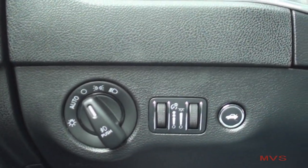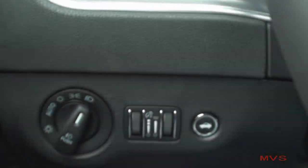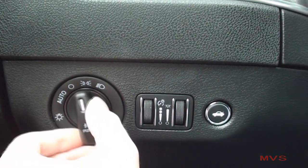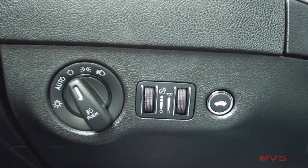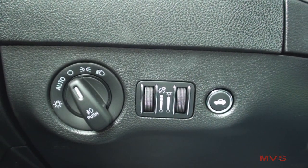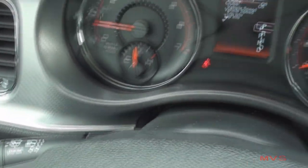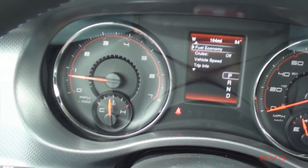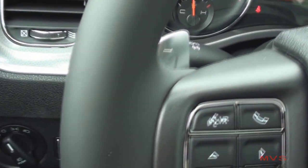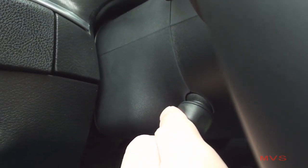To the left of the steering wheel sits the exterior lighting and interior dimmer controls, as well as your trunk release. The turn signal stalk includes your windshield wiper controls. And the steering column itself is also four-way powered.